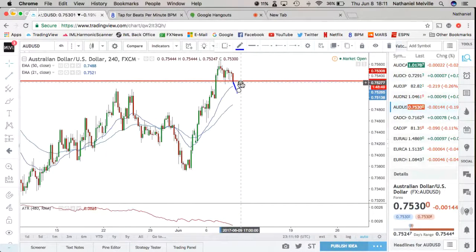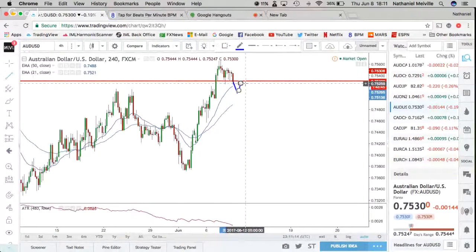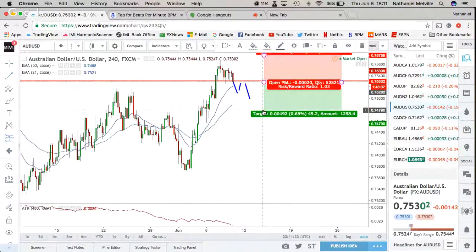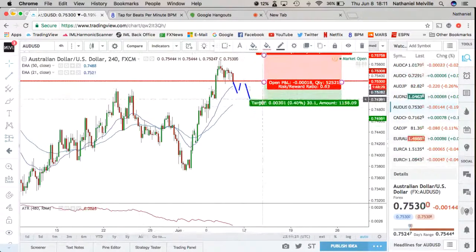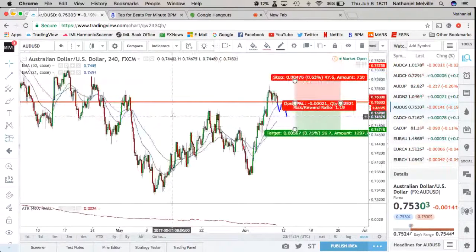I'm looking for it to come basically down to right here. I already have a take profit here. So if we put a little sell in that, I've already been in this for a little bit. It could hit right here on the 4 hour or possibly break down and go right here. That's what I found today.